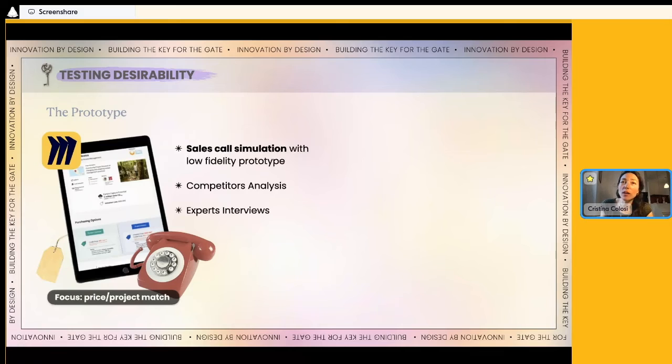We wanted to test with paying customers their willingness to pay and validate the value proposition. So our prototype was a very simple low fidelity prototype we did in Miro of the type of project that we wanted to propose to corporates. In these prototypes, they could see the scope of the project, the type of impact we were going to generate, what was the carbon capture that they were going to achieve with which activities, the geography, all the features of the project. And they would then explore a series of purchasing options.